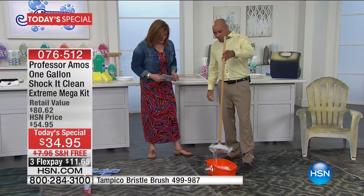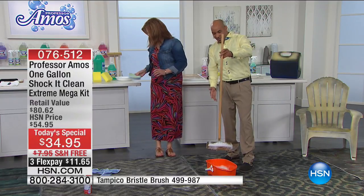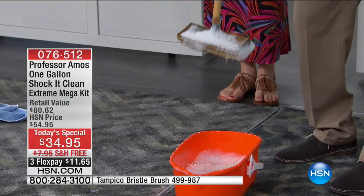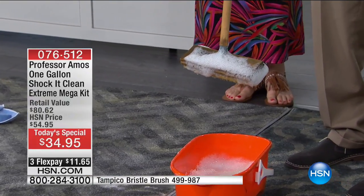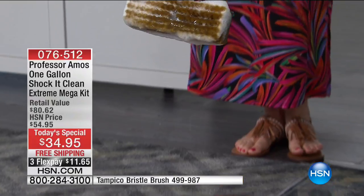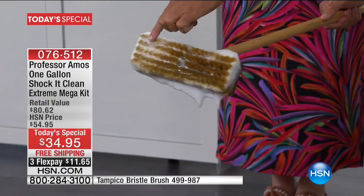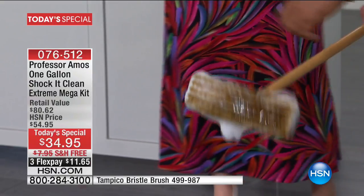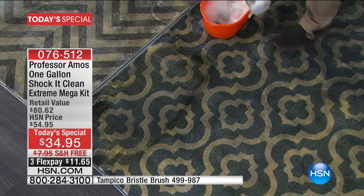So let me remind you about our Professor Amos, our brush here, our Tampico brush. Okay. I mean, look at the head there. That's 10 inches. We've got a galvanized tip on here with a 48-inch pole. The most effective brush on the market is this, because the fibers on here are wooden. You soak this in our foam, and it becomes soft, and it's very pliable. It's like massaging the carpet clean.